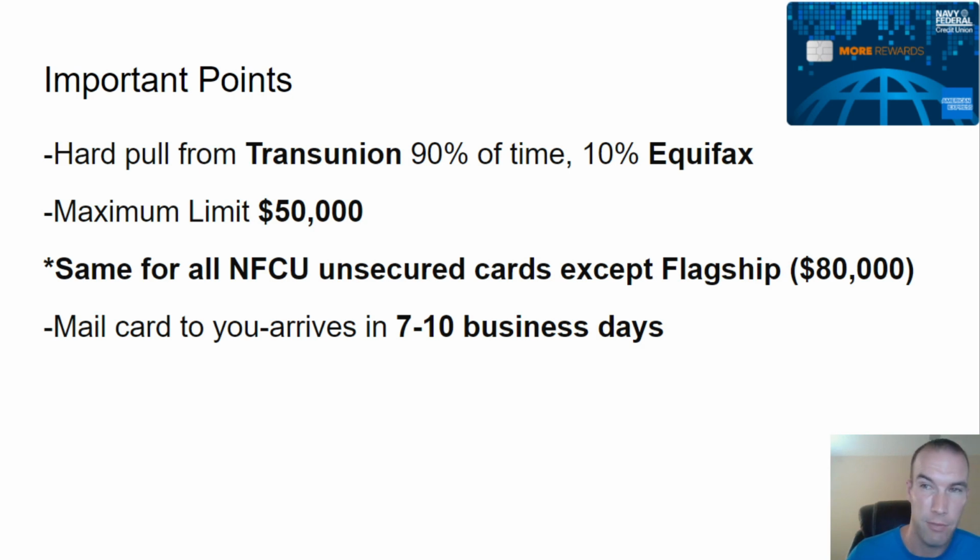I recently got the flagship card from Navy Federal, and it did pull on TransUnion. I got the alert saying I had a new inquiry on TransUnion. One of the representatives told me they pull TransUnion about 90% of the time and Equifax about 10% of the time. He said he wasn't really supposed to tell me that, but I said, well, thanks, dude. So that's what it is with Navy Federal. Usually it's going to be TransUnion, maybe Equifax, which is nice because lots of places pull with Experian. So if you don't want to hit Experian too many times, you can go with Navy Federal.